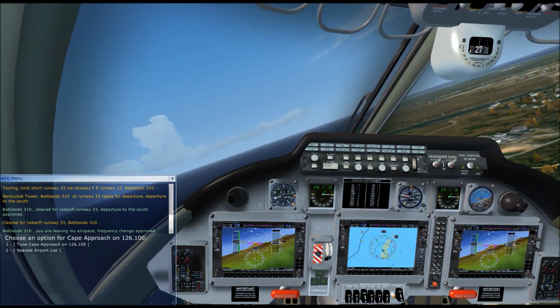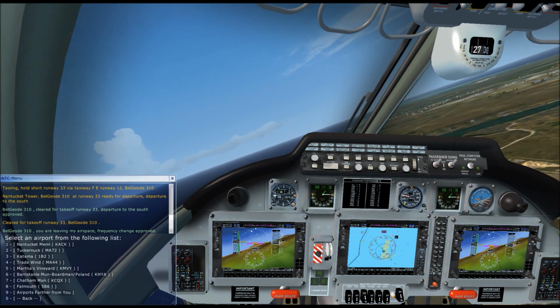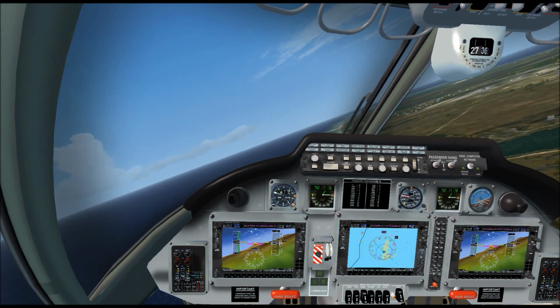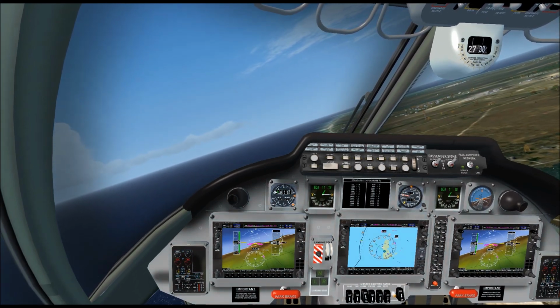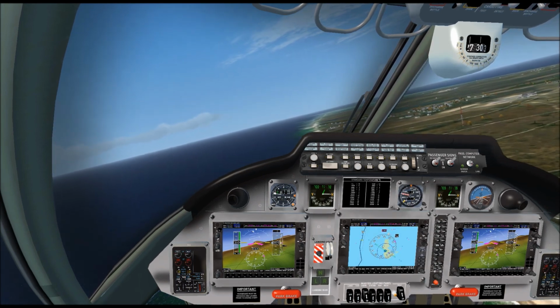And okay, that is good to know. Alright, we'll just go ahead and put it back to the actual airport itself. Alright, so let's go first to the southern side of the island and see what he's got there as far as beachfront property.